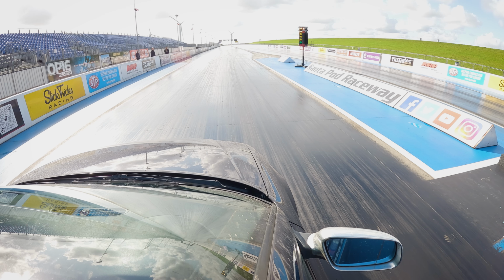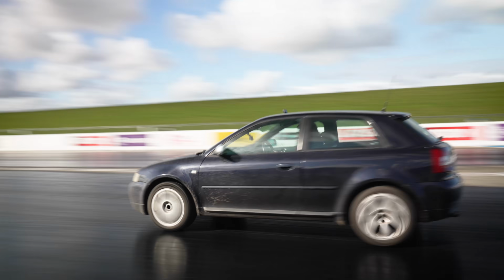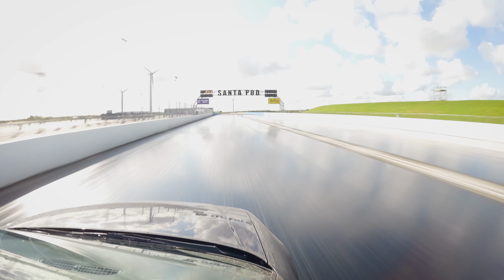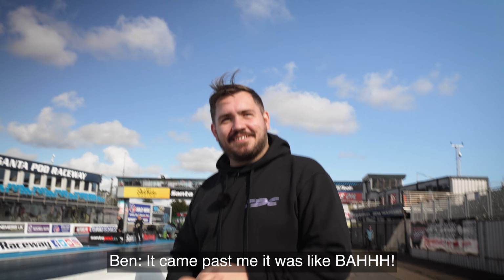Here we go. Oh, he's off. Yes! So we're not timing on these either. We don't know. These are just practice runs. I have to say, that sounds a little bit worrying to me. Oh, yes, S3. That's so much quicker than before. That was big. It came past me, I was like, Wah!